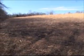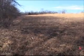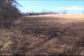We'll pan around. This is a clover area that's dormant right now, which is why it's not green, of course. That'll green out, be a lush clover stand.